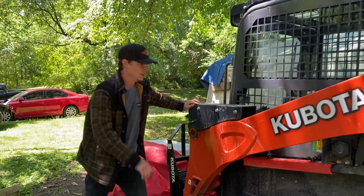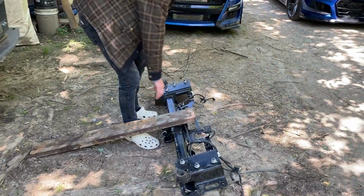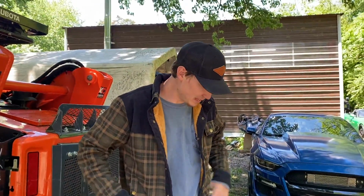Well, that didn't go as planned right there, did it, dude? No, sir. Oh my goodness. So what we have on our hands here is a bent tow hitch, which I think is the exact reason how this truck got damaged. I mean, that's probably what happened.